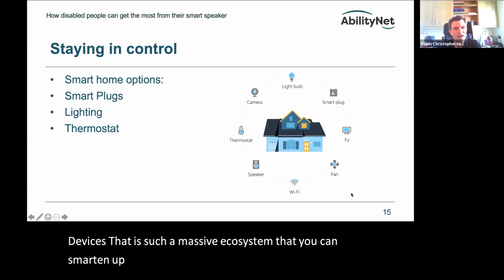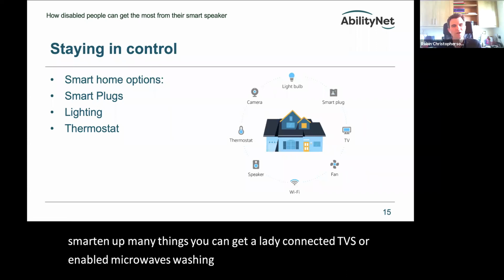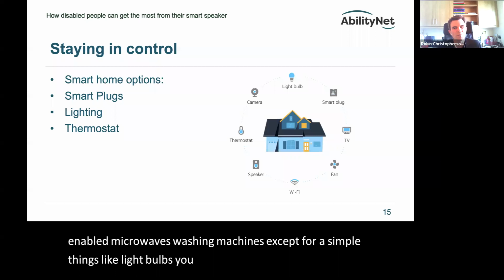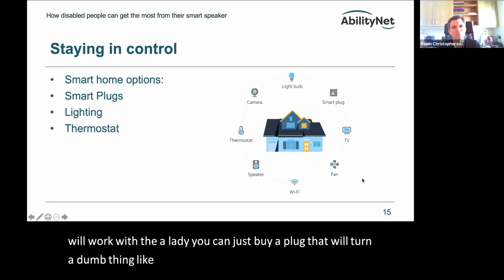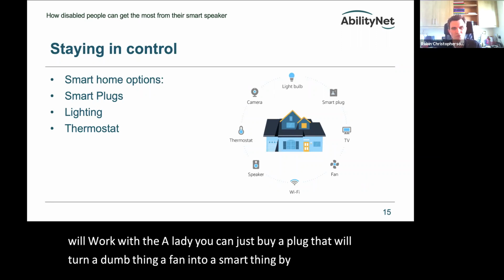You can get Alexa-connected TVs or enabled microwaves, washing machines, etc. Simple things like light bulbs. You can get blinds from IKEA that will work with Alexa. You can just buy a plug that will turn a dumb thing like a fan into a smart thing by just passing through electricity or not.